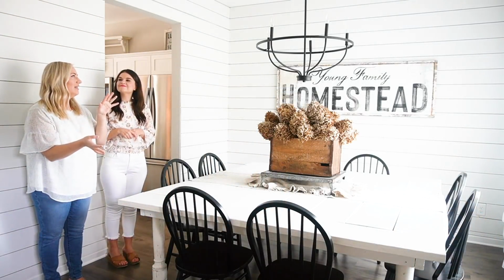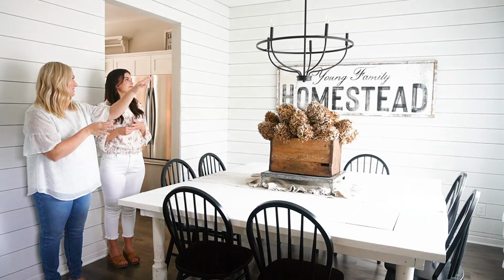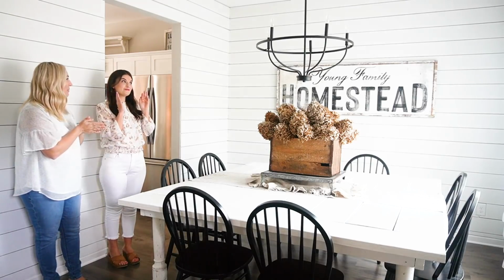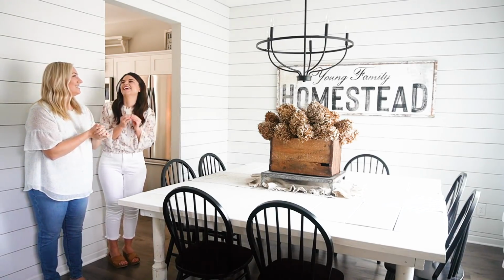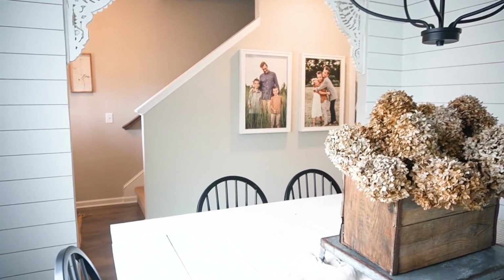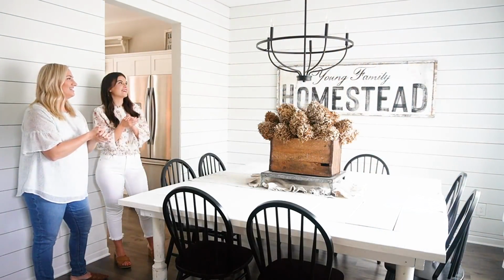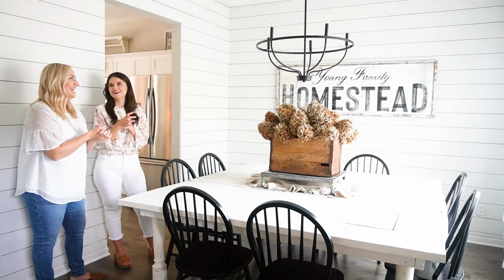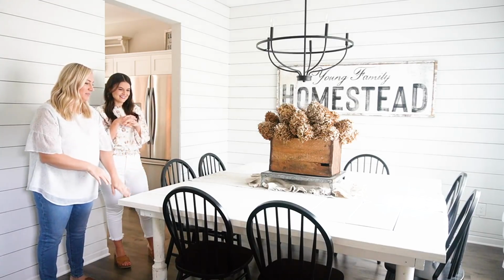I love the mix of the modern here. Where did you find this beauty of a light fixture? This is the one beautiful piece that came with this house. Oh, really? Yes, we were so thrilled when we saw this. It's beautiful. They put this in, and I was very happy about that. Well, that's perfect. And tell me about the table.